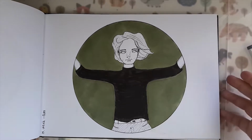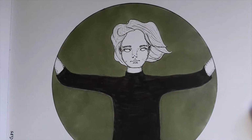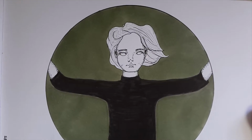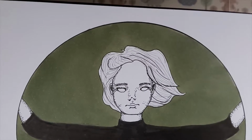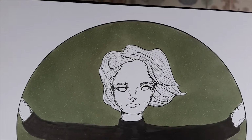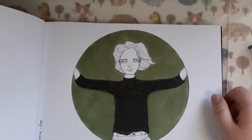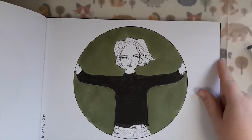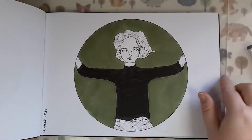But I'm really happy with the shading style on this one. I have seen, of course, a lot of others do this kind of shading style with just a lot of dots, and it was really cool. I really love it. So at least with ink and stuff, I feel like this is such a cool style. I don't know if I'm going to go further with it, but I just love it.